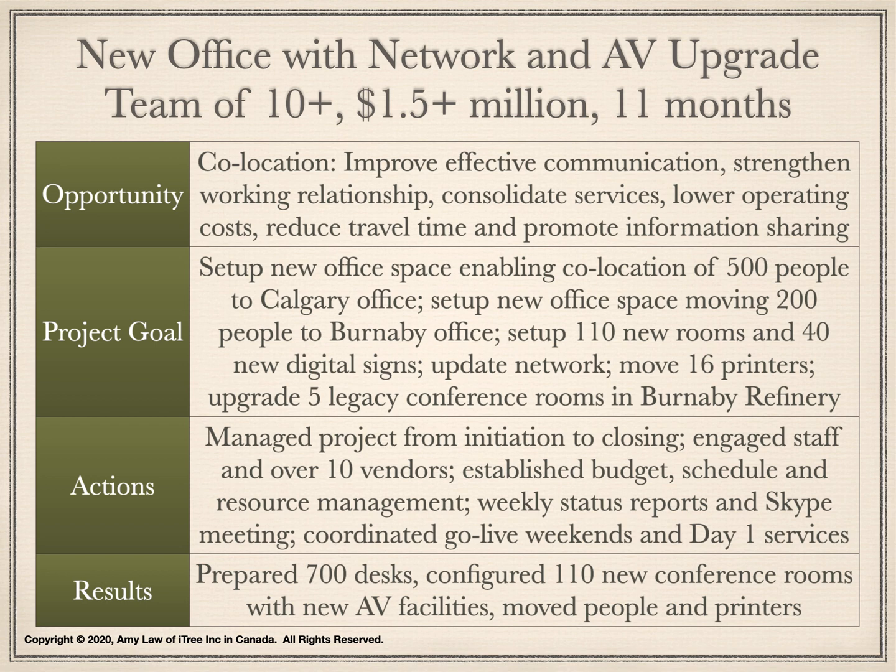This project offered an opportunity to enable people co-location, consolidate multiple operating surfaces into two offices, and lower the ongoing maintenance cost. People could spend less time traveling between offices and reduce lengthy communications over the phone meeting. This promoted easy interaction, improved quality of the effective communication, and increased knowledge and information sharing. Last but not least, this provided the feeling of inclusion as the result of the close proximity.